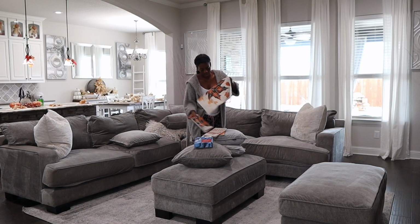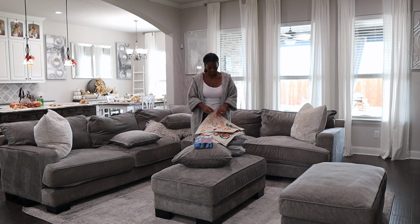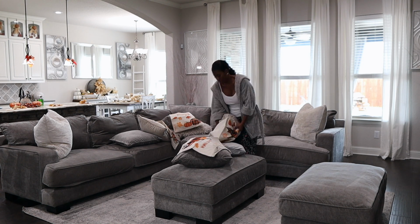I definitely did not want to buy any more actual pillows because I have enough pillows. I'm pretty sure we all have enough pillows. So the only way I'm going to change the look of my pillows is to buy pillow covers. That was my oath to myself.